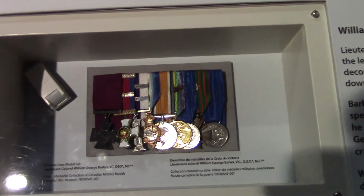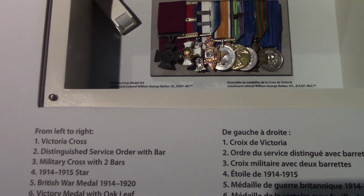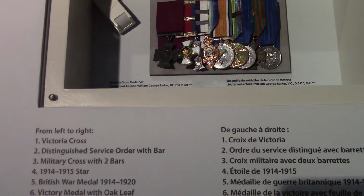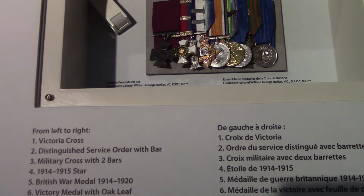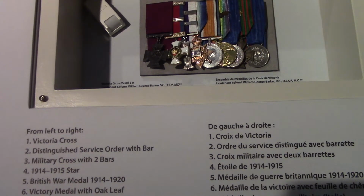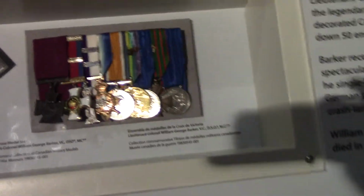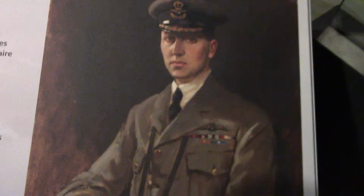Oh my, look at the medals this guy won. Victoria Cross, the Military Cross, 2 bars, Star, British War Medal, Victory Medal with Oak Leaf, Medal for Military Valor from Italy, Croix de Guerre with Bronze Star from France, Medal for Military Valor again from Italy. Look at what this guy earned. So that's Barker.